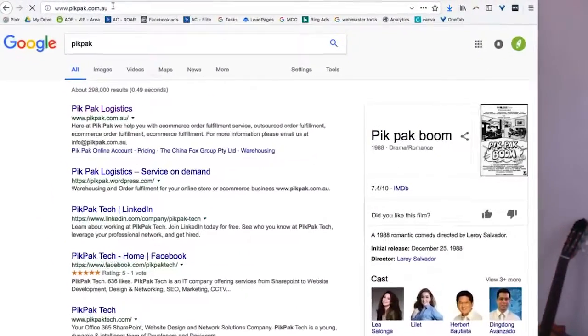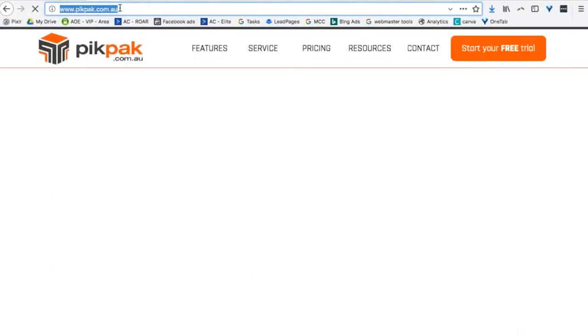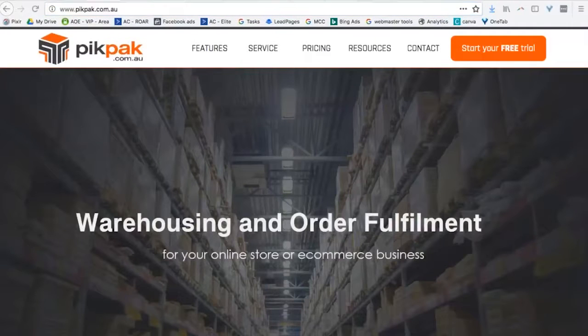Pick Pack Logistics, PikPak. These guys are awesome. Use these guys, they're fantastic, okay? So just use Pick Pack, they'll be good.